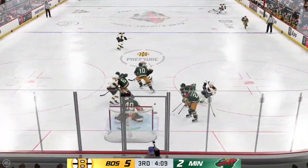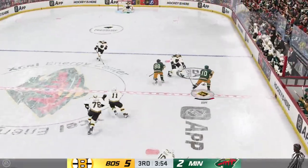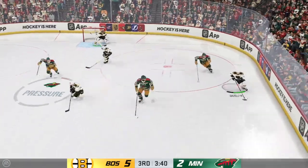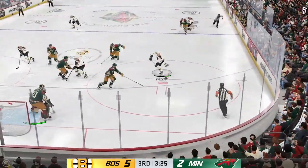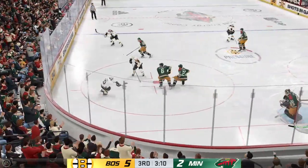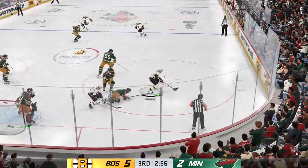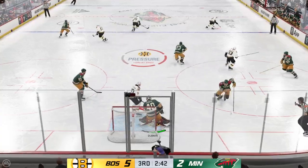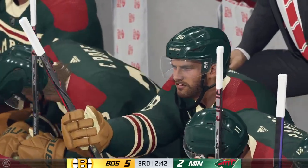Tries to feed it over to Grizzlick. Puck grabbed by Johns, looking to make something happen along the boards. Boston's got the puck inside the defensive zone. Fire! Him with the pad. Boston's got the puck along the boards. Pokes it away to keep the pressure on. The Bruins ready to go on the attack. Traps that puck tight to his chest. And we're going to get a stoppage here as the referee blows the play dead.